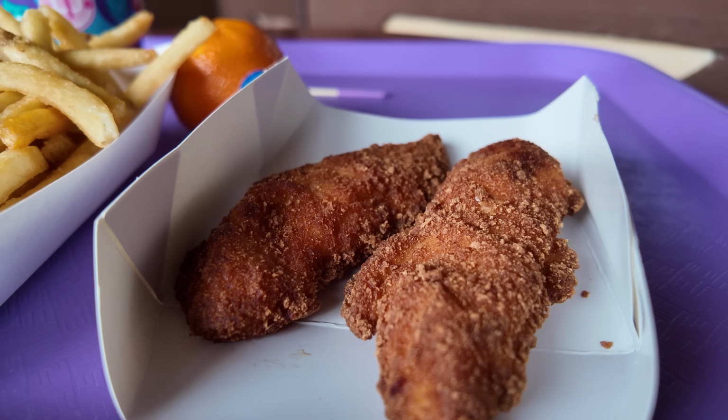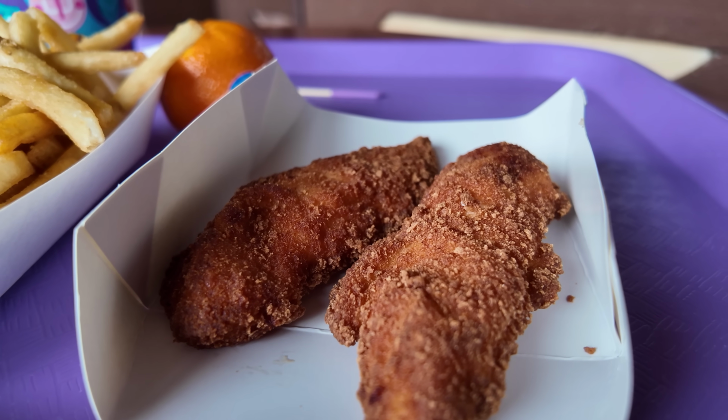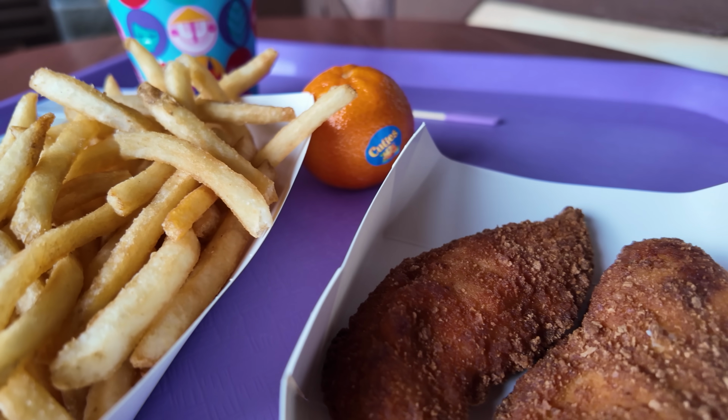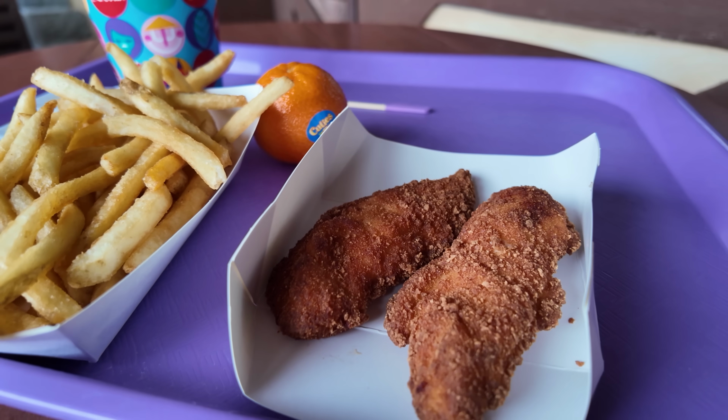I think the gluten-free chicken tenders that they serve at Disney World, specifically here at Pinocchio's Village House, are fantastic. They're like freshly hand-breaded chicken cutlets, and you always get them hot and fresh because with the allergy food, they have to make it right then and there. It's not just sitting around like a lot of the other quick service food at the restaurants around the park.